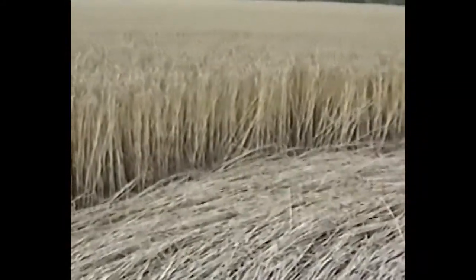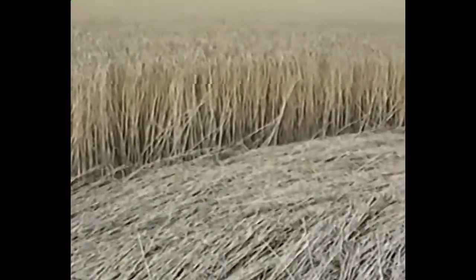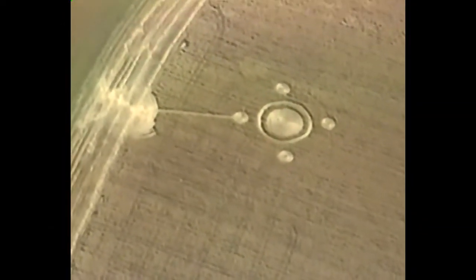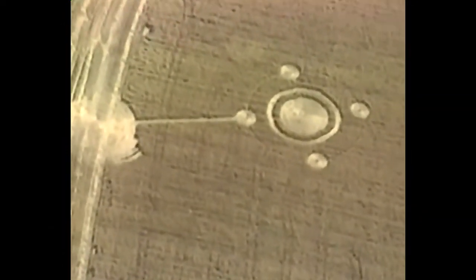It looks almost as though some fluid, some form of energy has rushed around in a vortex. And you see the edge. It looks a little bit rough. There are some stalks that aren't quite all the way down. This is actually a good sign. When you see something that looks like a cookie cutter, you can be a little bit suspicious.